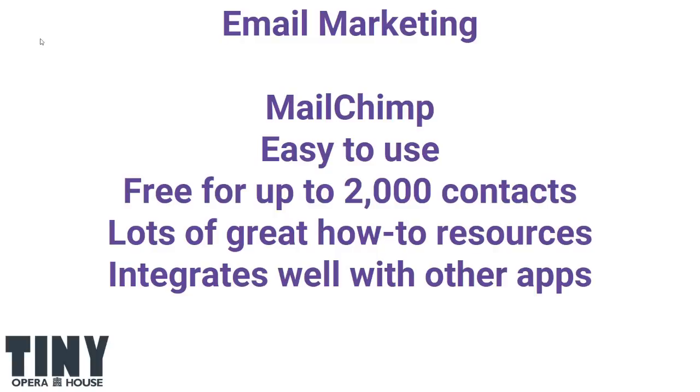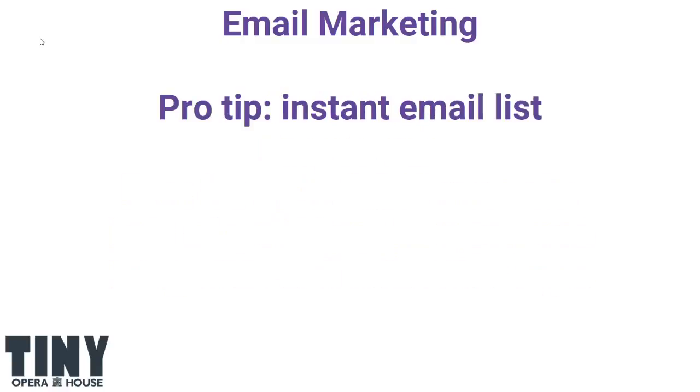And again, we like MailChimp because it's free, it's easy, and it also integrates well with other apps. We'll talk about this towards the end of the presentation, on how to keep your information and your data the same in different platforms. So MailChimp is great for that, and we'll talk more about this in a little bit.